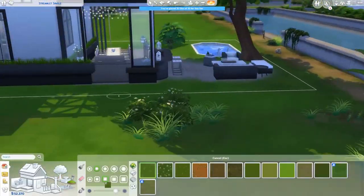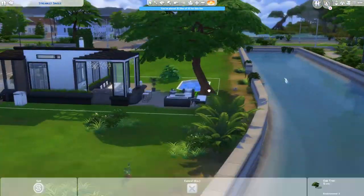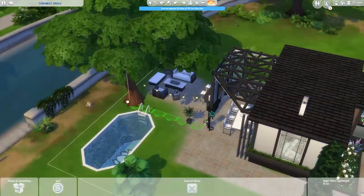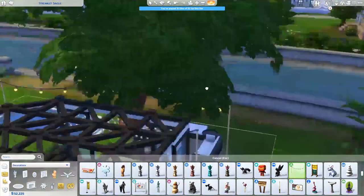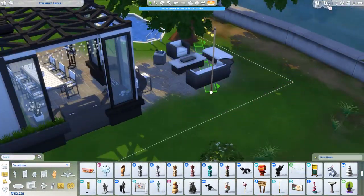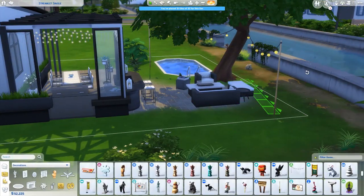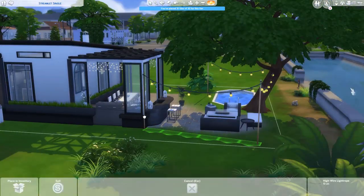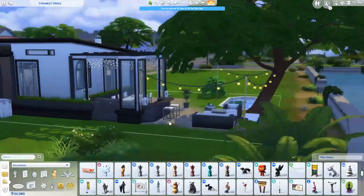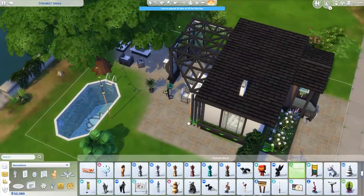Also, I did playtest the kitchen and the living room inside. I haven't playtested everything outside. It didn't cross my mind to do that. So I playtested the inside and everything works fine. So if you want to play in this house, you can, because the inside just works perfectly.